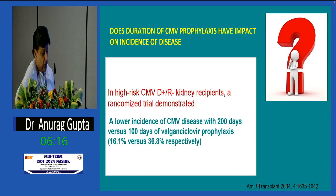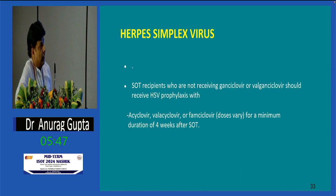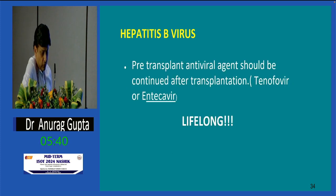Does the duration of CMV prophylaxis have an impact on the incidence of disease? Definitely. Whether donor positive or negative, 200 days of therapy has a lower incidence of CMV infection, which is 16.1% versus 36.8%. And this is a new drug, letermovir, and it shows that a 480 milligram once daily dose is equally effective but with fewer side effects. For herpes simplex viral infection, only if they don't receive ganciclovir or valganciclovir, you can use acyclovir or valacyclovir for 4 weeks.